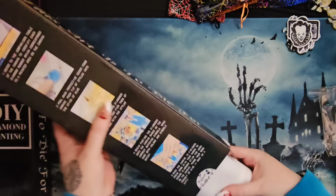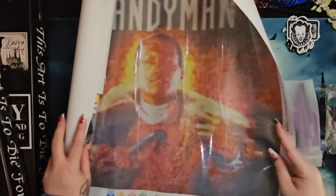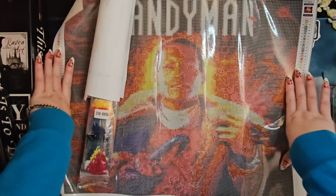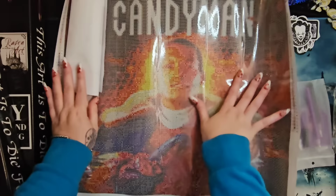They have just the most unique selection, and that's what caught me, y'all. We can get horror diamond paintings pretty much anywhere, right? But I've never seen a craft one before, a Silent Hill, Candyman. This was another one I was considering doing too because of skin tone. This is an actual human man in this one, and I'm interested in seeing how the skin tone is going to render out on this, because we want to do skin tone justice, right?